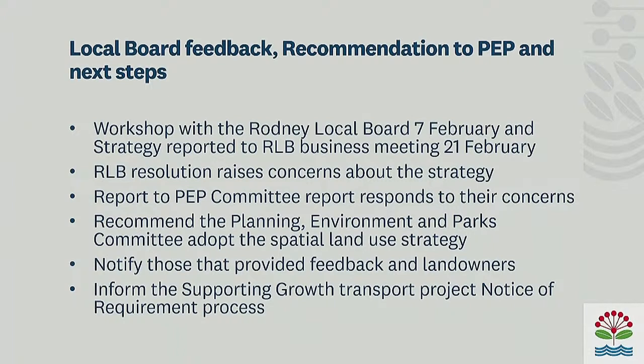So we are recommending to the Planning, Environment and Parks Committee to adopt the spatial land use strategy, and that will then help inform the Supporting Growth NOR process. And we will go back to the people that made feedback and to the landowners that are affected by the centre location and the higher density residential areas, just to inform them that the draft strategy has been adopted, if that in fact is your decision today. Thank you.